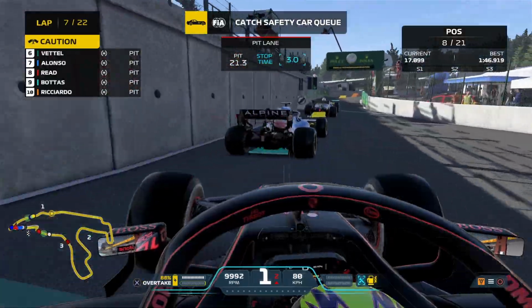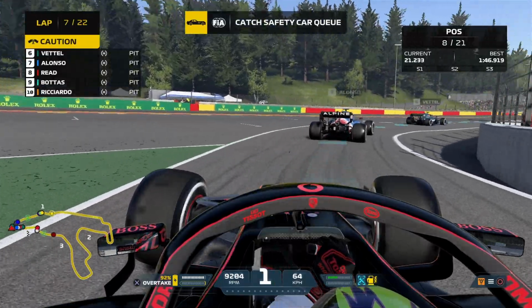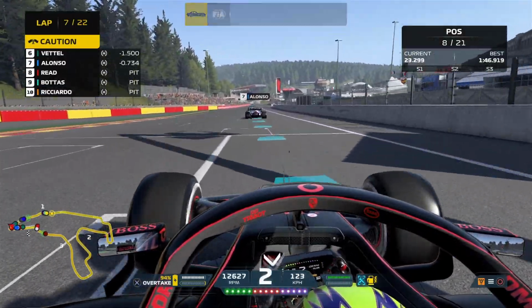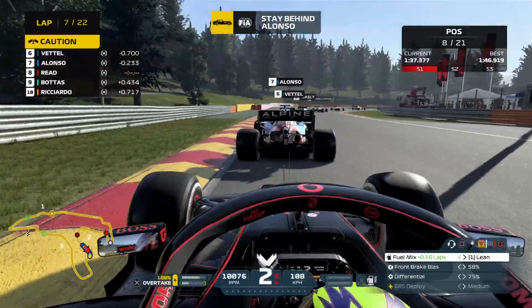We're ahead of Ricciardo, but I'm assuming he stops. He probably had front wing damage. Again, a little bit slippery on the exit there, but that's the hards for you.